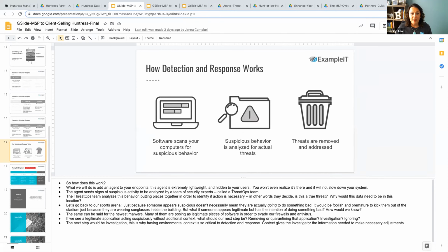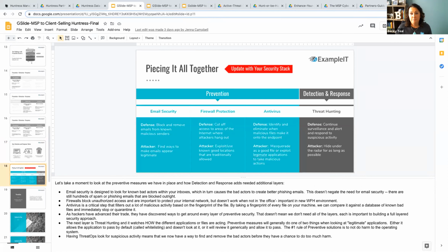We're then going to go a little bit into piecing it all together. So here is where you're going to go in and customize this. Again, one of those little love notes to you with your security stack. You're going to make sure that you've really talked through the tools that you've put into place here to help keep them safe.